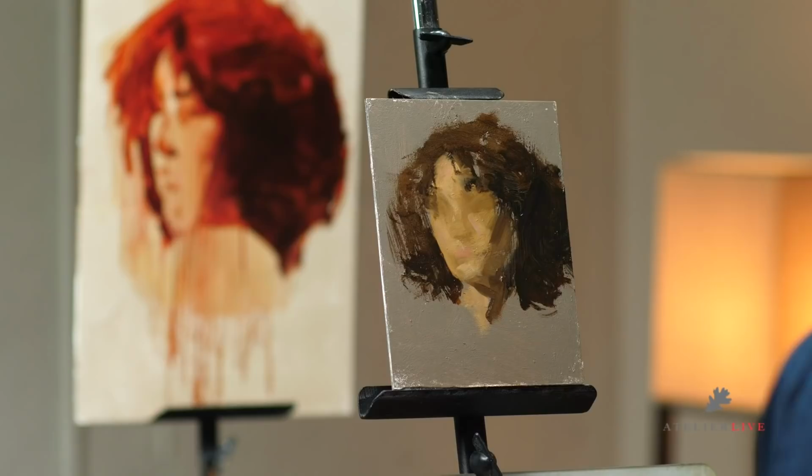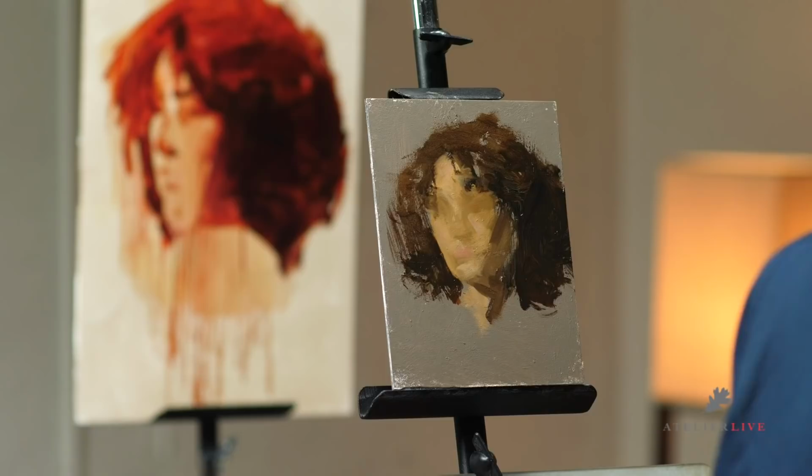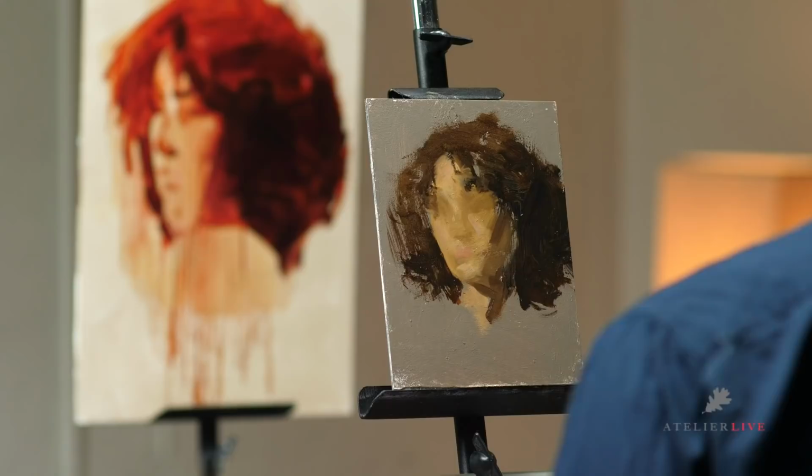I think a blocking is the establishment of the composition. So in a head study, not that important as far as composition goes, but if I'm blocking in a landscape, it's super, super important that everything goes where it needs to go. So. Sure. Do you do little thumbnail sketches and stuff? Yeah.